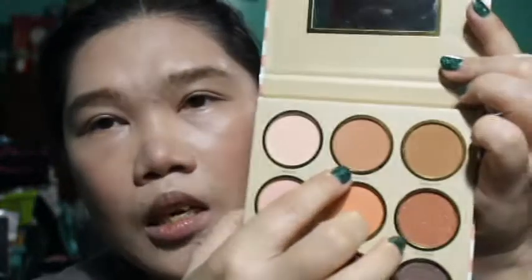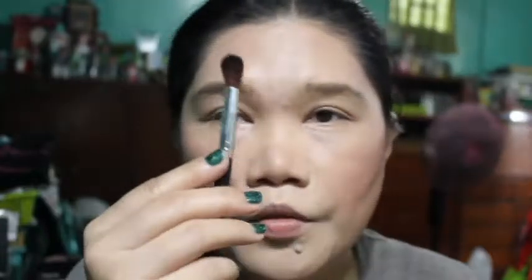So, yeah. Okay, so let's start. First off, I'm going to take this one. This is Choose Latte, right here, center. And I'm going to use this fluffy brush. I don't know what this is, but I just bought this off Shopee. But I just love it. It's very, very fluffy. And the problem with this one is it's very powdery.